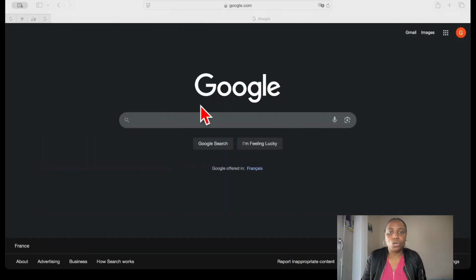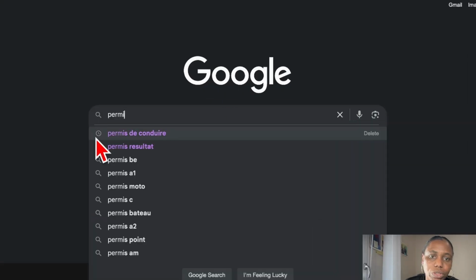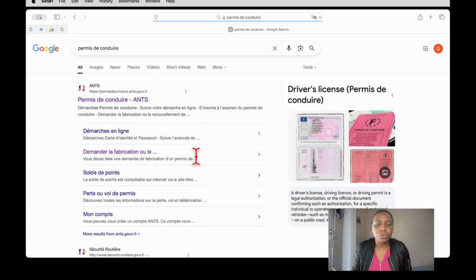So without wasting much of our time, let's jump into my computer and then let's fill up everything. So you go to your Google. When you get to your Google, you type permis de conduire. As you can see, you click on it. Once you click on it, it's going to open this page for you. Just choose the first one, ANTS. Okay, ANTS. That's the site.